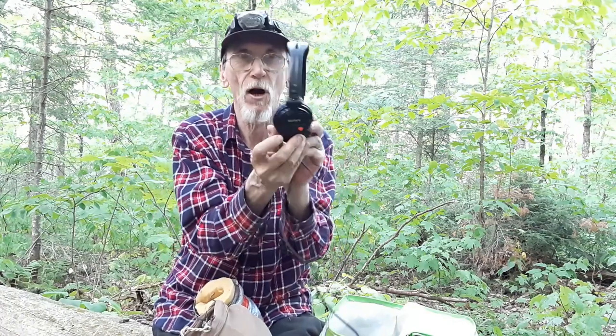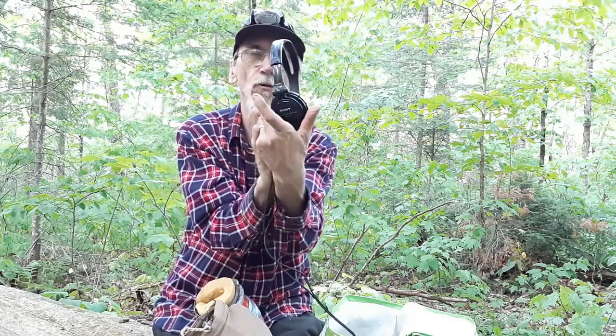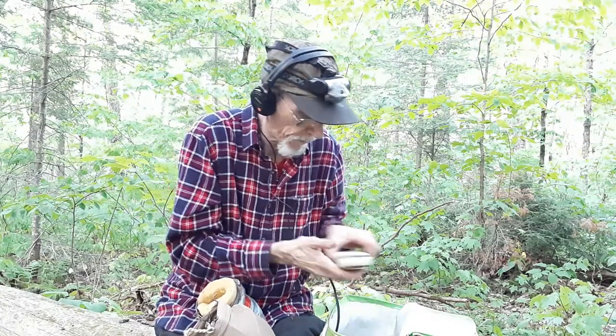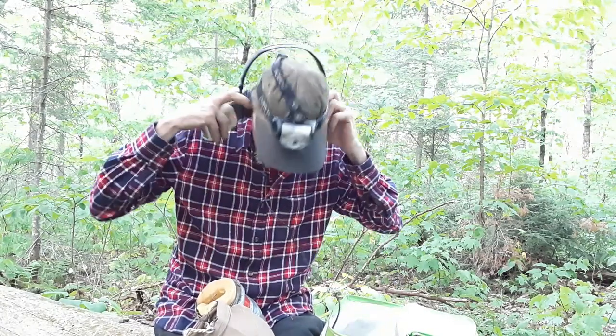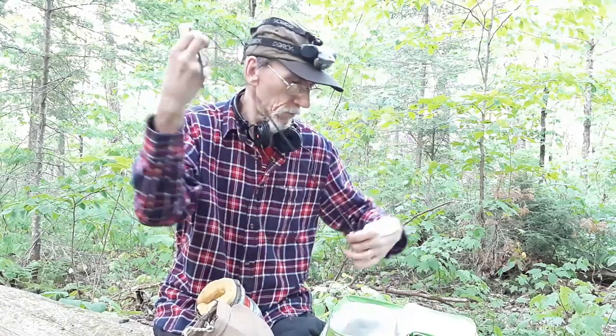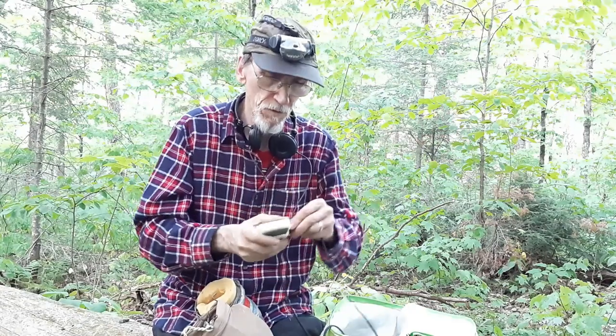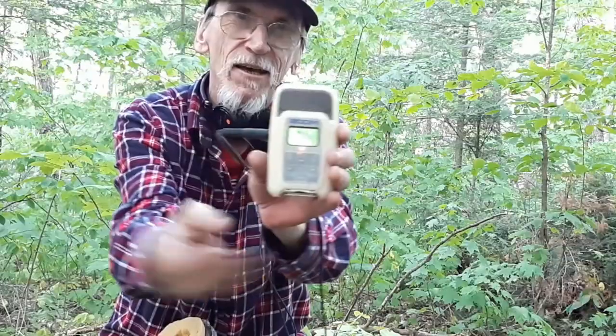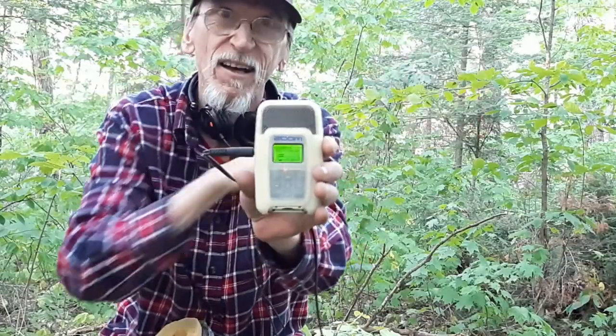And I put a little red dot on one side of the headphones so that I know what left and right is just at a glance. And there's my right side. There we go. So I plug the headphones in and fire the microphone up. Hit record.